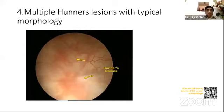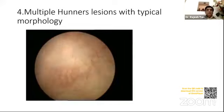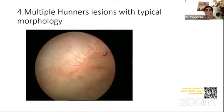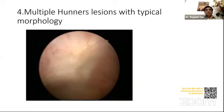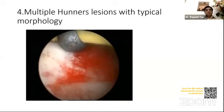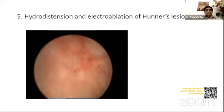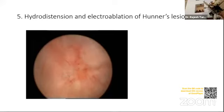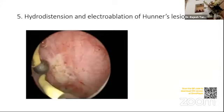Note that one lesion is close to the trigone on right side. The cracking of the pale ischemic central zone upon hydrodistension is clearly visible. After hydrodistension, the lesions are being electroablated using a ball electrode. Long-standing disease with diffuse mucosal edema and small capacity bladder. Hydrodistension and electroablation has been done.